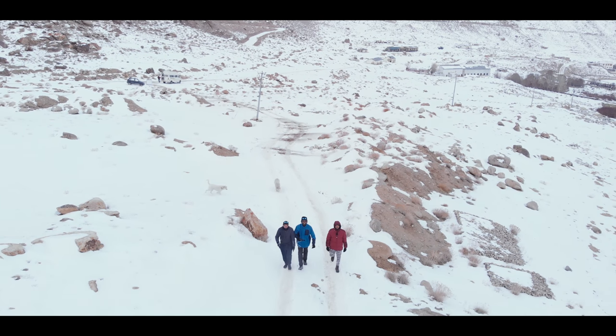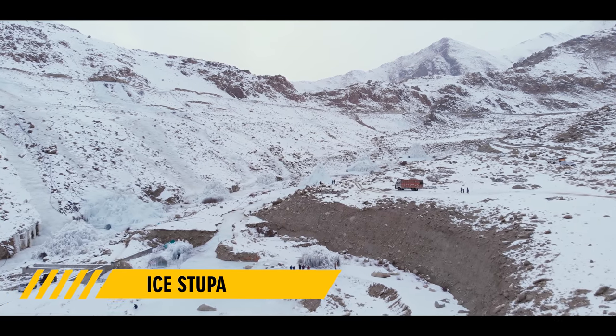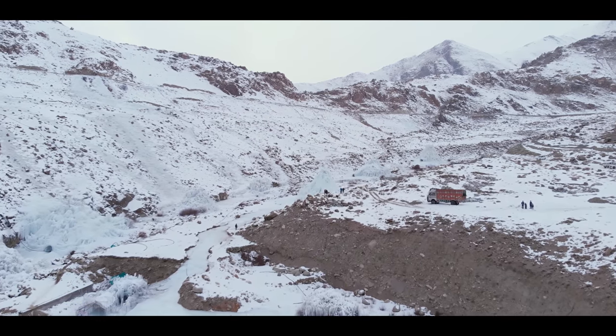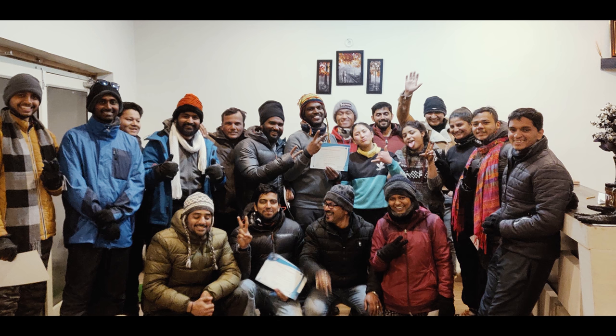Next, we visited the Ice Stupa. After returning from the Ice Stupa, our travel agent distributed our Chadar Trek certificates.